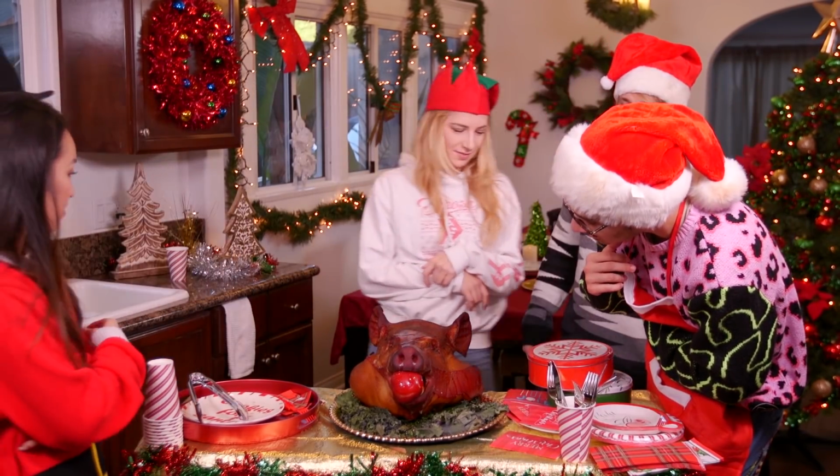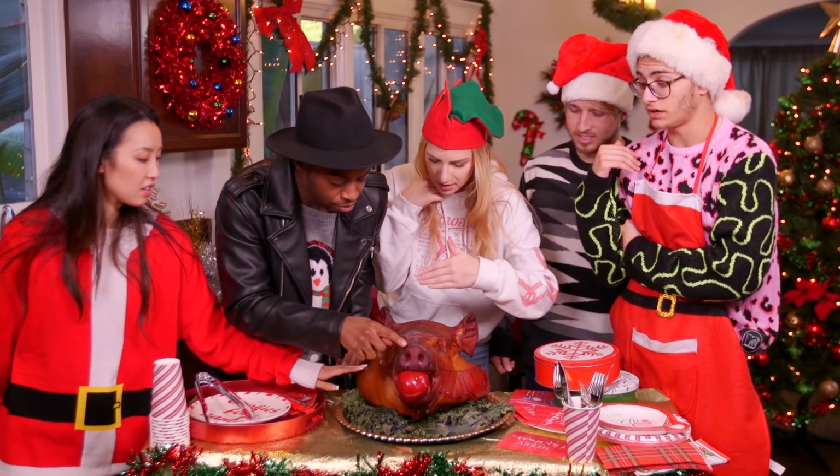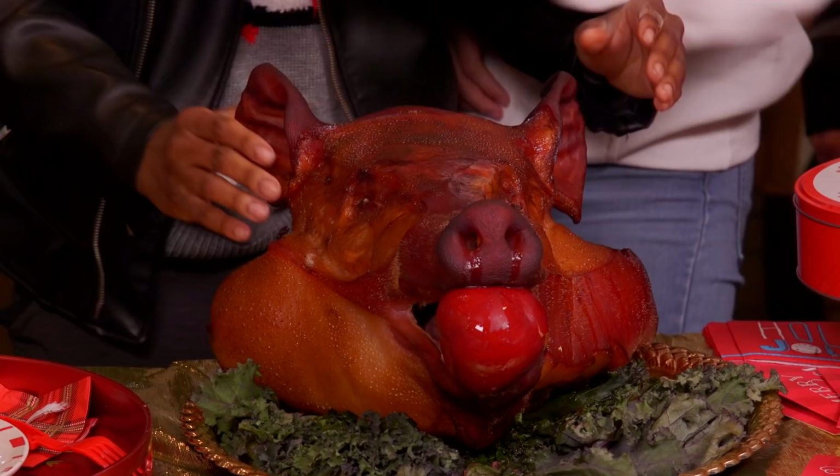I gotta admit, I might go vegan now, too. Yeah, no, really looking at this. Guys, I have never experienced something like this. There's been no clearer sign to go vegetarian in my entire life. He's been skinned on parts of his head.